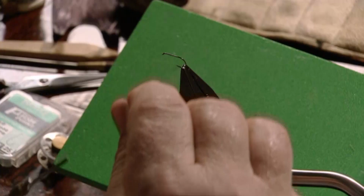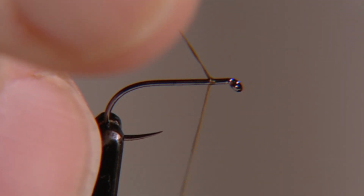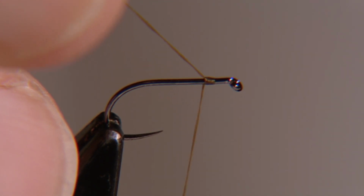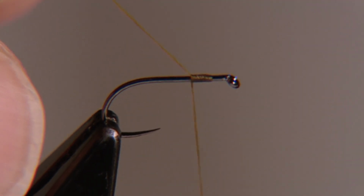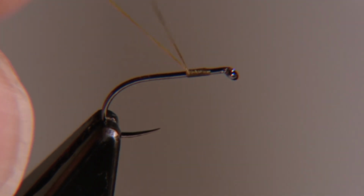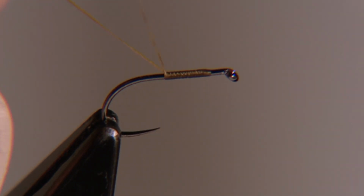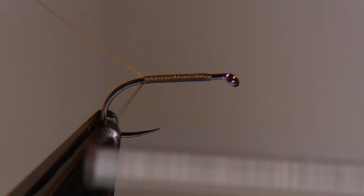So on with the thread, and I'm doing it by holding a tag of thread up nearly vertical so that when I wrap on it makes neat butting turns. Leave yourself enough room there to get the 2 croupions in, the 2 CDC feathers, and now if you hold there, hold it tight and drop your thread onto this sloping part here, it shunts them down and automatically makes touching turns. So it's a good little neat way of making a touching turn body.